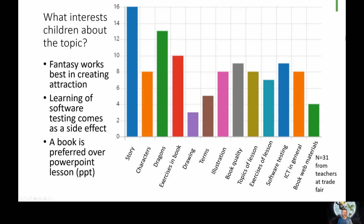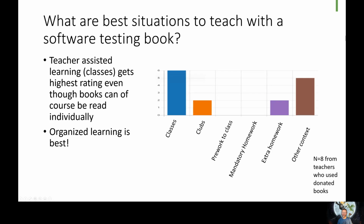If we look at the answers for the same question at the trade fair, story and dragons are again what teachers think are the most interesting parts of the book. But you also got the exercises, the book quality, and software testing, racing in the answers. So many things are interesting about the book.